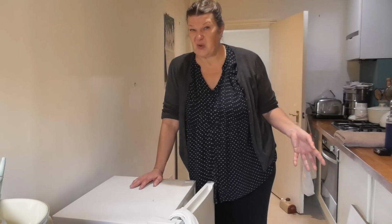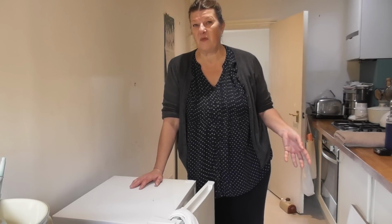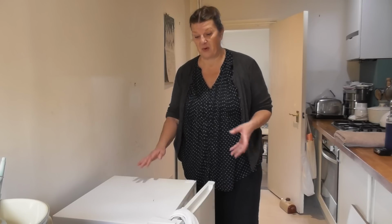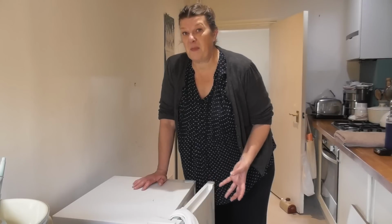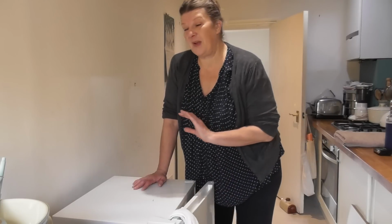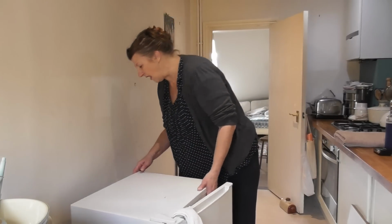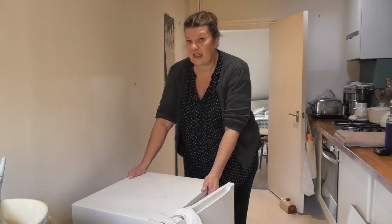I think I've had it 3 years, I'm not sure, 4 years maybe. But in the course of that time, I have been able, because of the extra space, to store even more of my produce. Hundreds of pounds of produce. So it has, like I said, more than paid for itself. It has been fantastic.